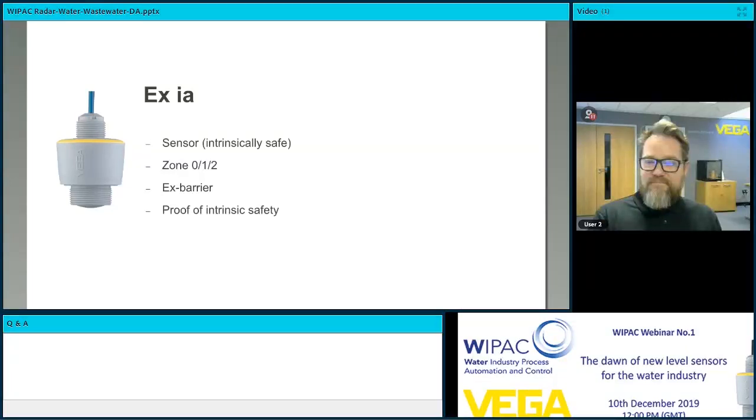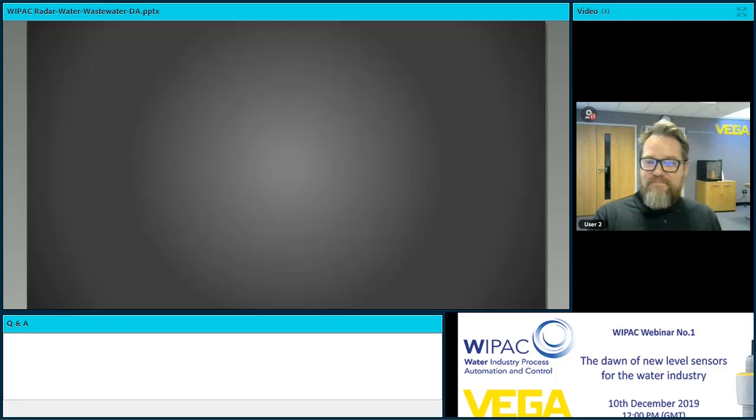In terms of intrinsically safe, we offer an EXI zone 0, 1, 2. It needs an EX barrier or an EX rated controller at the back end, which you can also get as an option. But we also do an EXM, which is an encapsulated sensor suitable for zone 1 and 2. That doesn't need any of those barriers and can be used with a standard controller or be used with wiring back into the control system, as long as it meets the safety architecture.